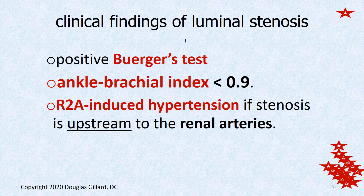If you have this dissecting aneurysm in the abdominal aorta, the false lumen could get so big that it causes a significant beaver dam where you don't have good blood flow to your feet, and therefore your ankle brachial index will be positive, less than 0.9. Remember we talked about that. And if it happens above the level of the kidneys, we can get a renal artery induced hypertension.